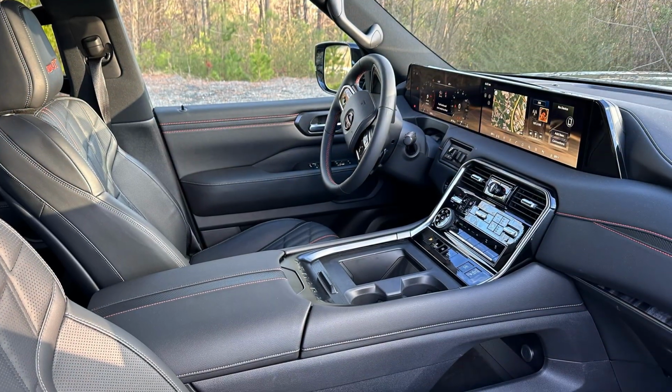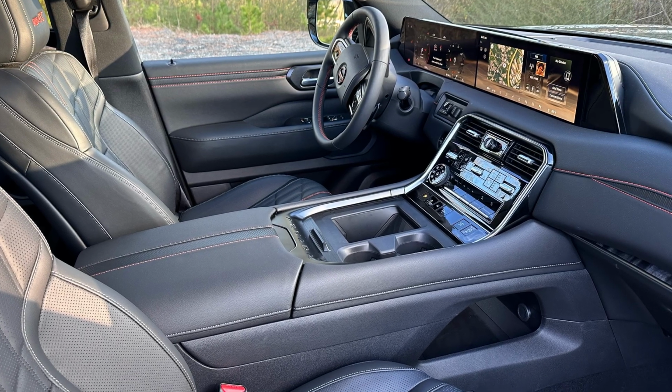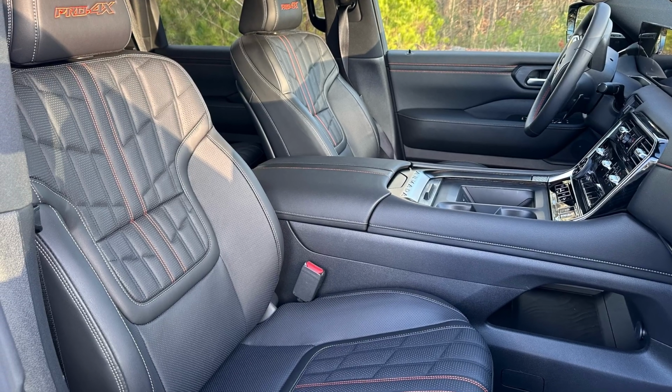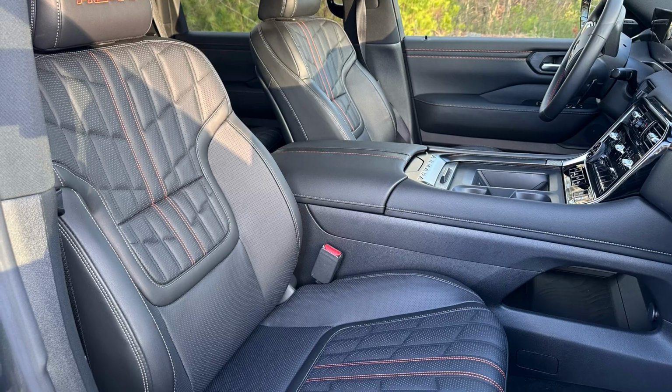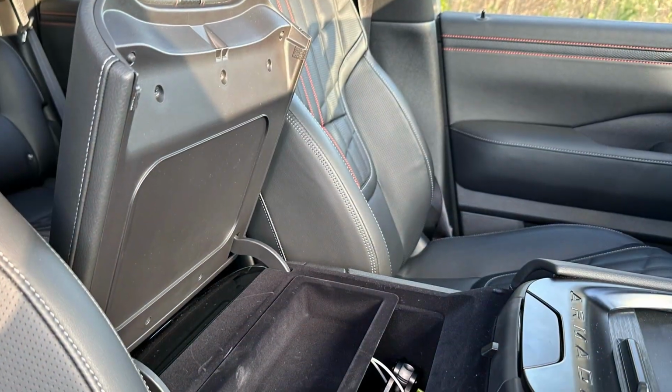So there you have it. If you have an active family and maybe you guys go off-roading, camping, or fishing, there's plenty of space. It's really comfortable getting you there and back. And Nissan has put in a couple of extra little storage niches here so you can keep things that you don't need all the time, but you gotta have them with you.